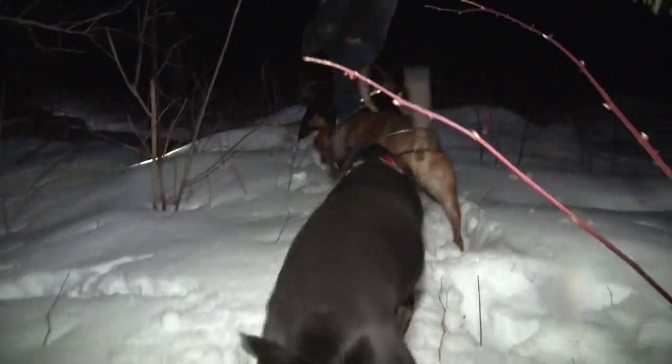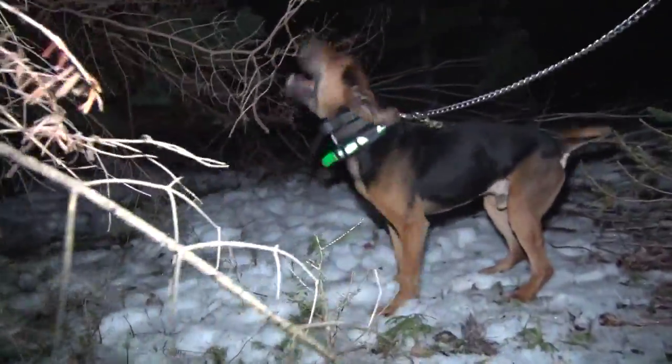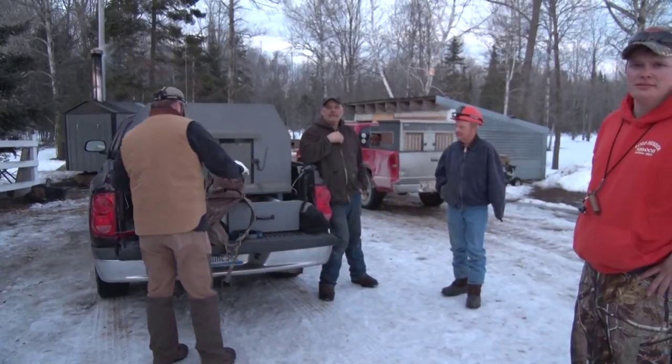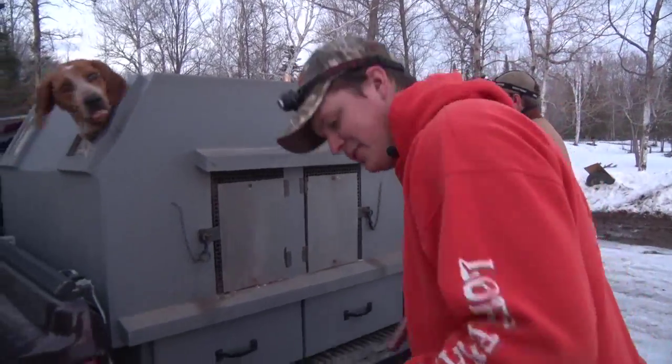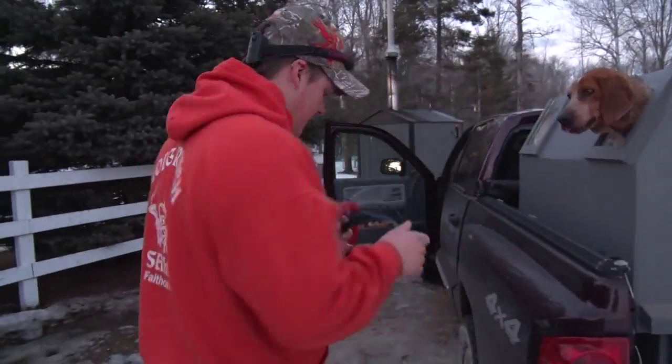A lot of what makes a coon dog chase coons is bred into them. But like any other hunting dog, they require some training. I spent the night in the woods with some UP coon hunters and their dogs on a spring training mission. All right, what I got here, I got two separate types of tracking systems that I'm gonna put on Doc. He's a four-year-old red tick male.